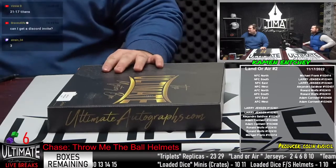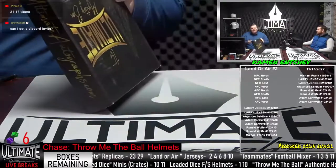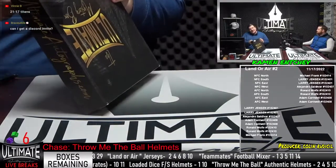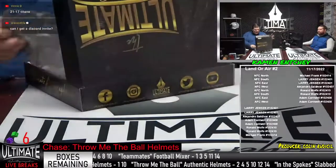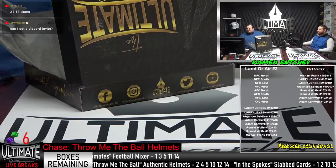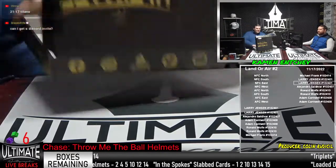Let's see. Land or Air jerseys. We will get rolling here with this one. Vinny going 21-17 Titans. I like it, Vinny. I like that pick. It's not a bad one. All right, jersey break, and we've got a good one. Someone was just asking about this jersey literally minutes ago.